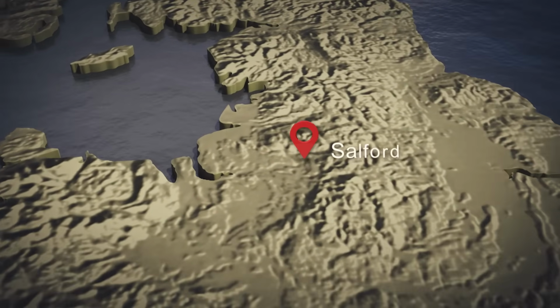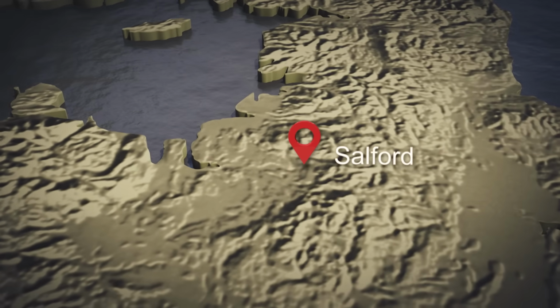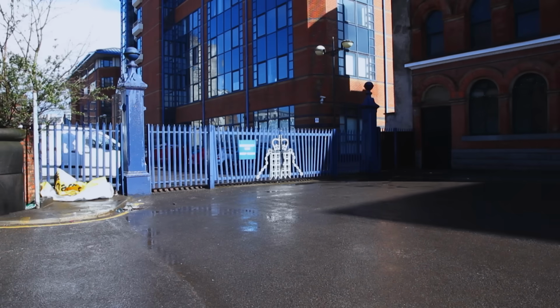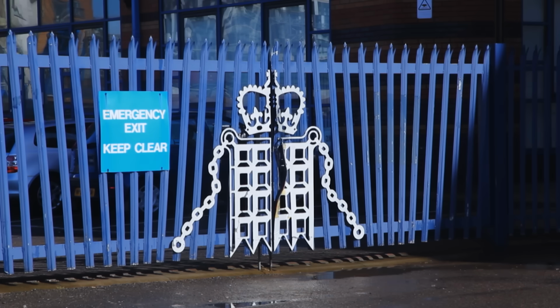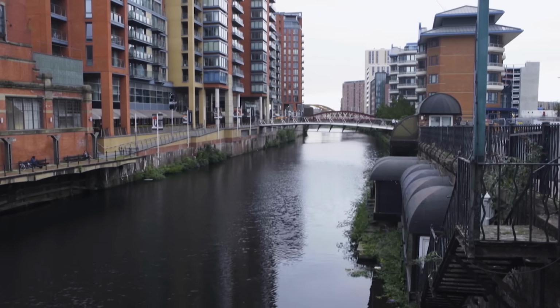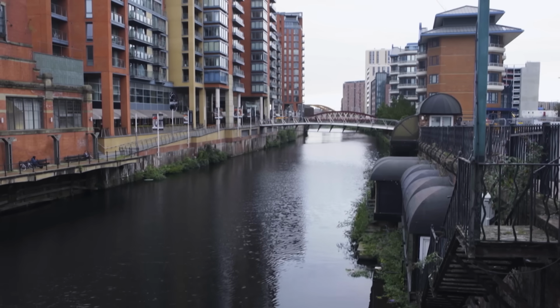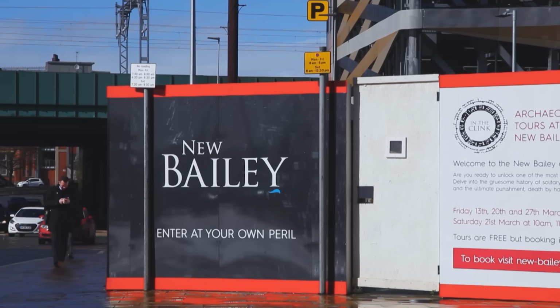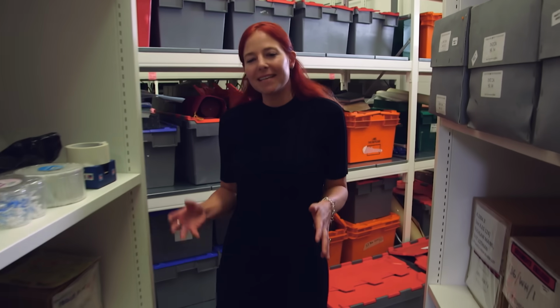Our final dig takes us to the city of Salford, where archaeologists are delving into the heartland of Britain's Industrial Revolution to uncover the largest jail in Georgian England. The site of New Bailey Prison sits on the edge of the River Irwell, in an area linked to the heavy industrialisation of Salford, which began over 200 years ago. As Salford's industry boomed, its population expanded and crime increased. At its zenith, New Bailey Prison was the largest in the country, and it could hold 750 prisoners.